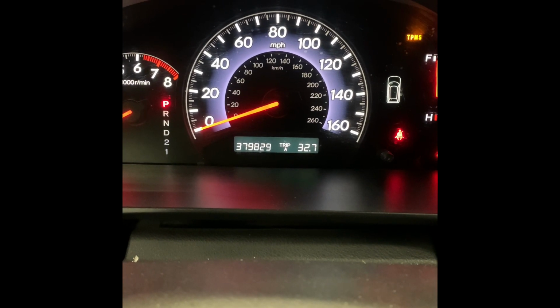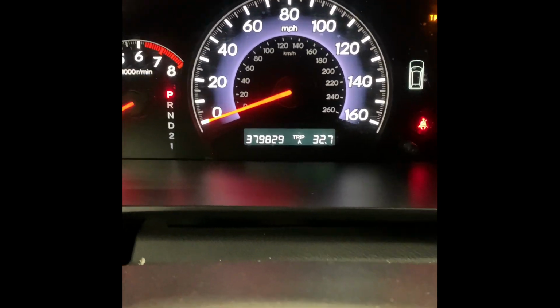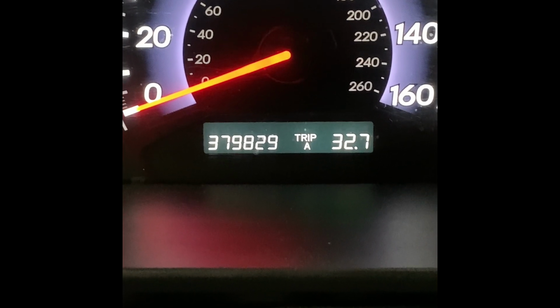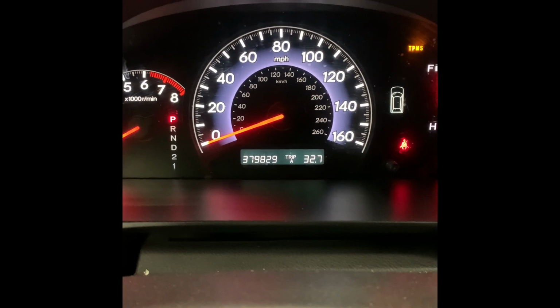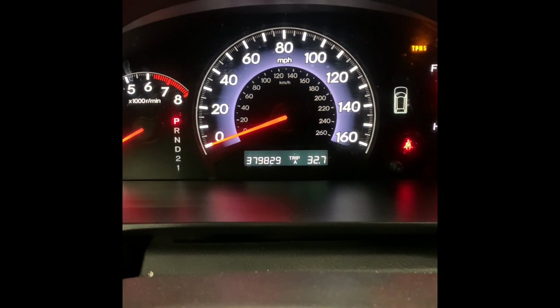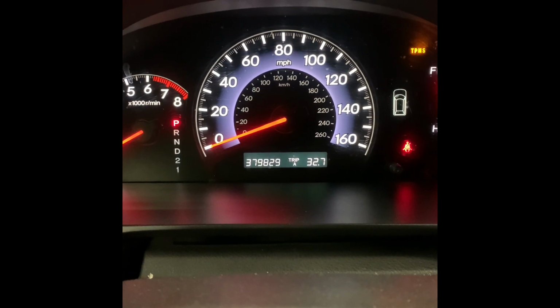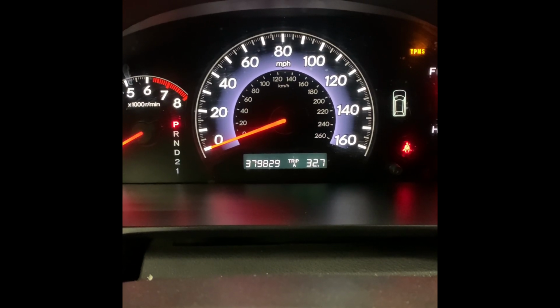How's it going, everyone? Working on a 2007 Honda Odyssey, and as you can see, it has 379,000 miles, almost 380. And the customer's complaining about a knocking sound coming from the engine. Now, typically these engines have the hydraulic tensioner for the timing belt, and they fail a lot. So I'm gonna show you how you can tell it's failed.